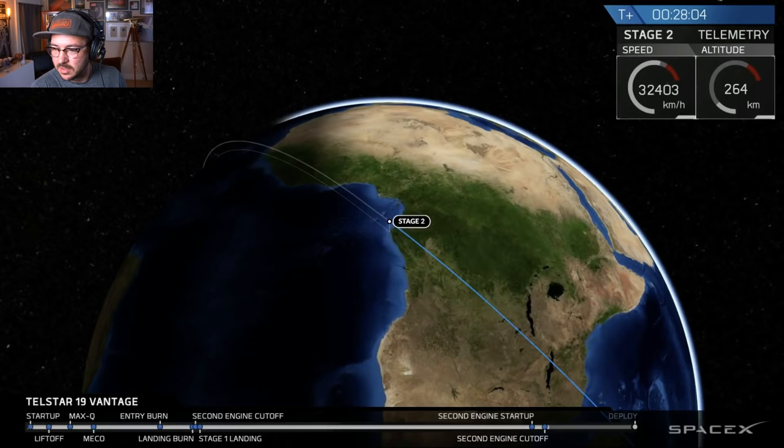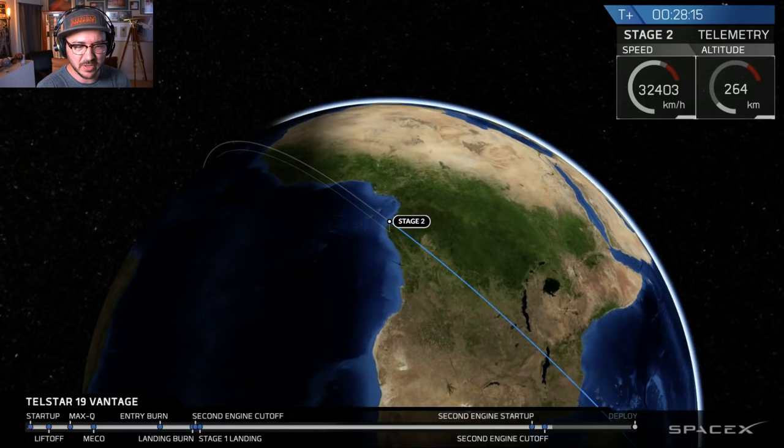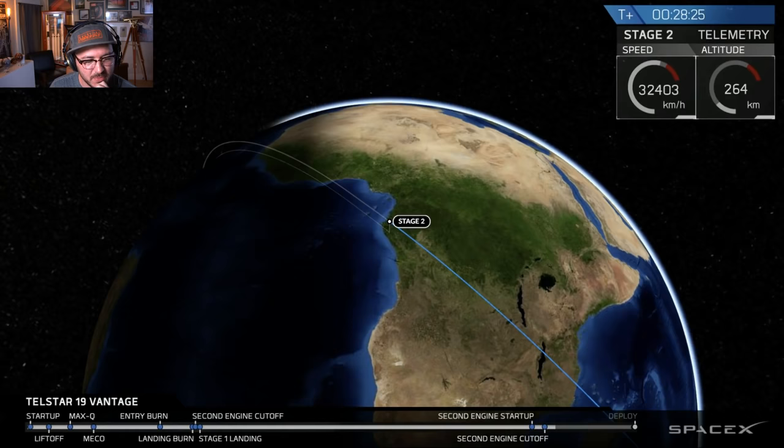Can you see the second stage at night? Yes, you would be able to at night when it's firing. You should be able to see it fairly well. It's not that bright though. We've not heard confirmation of a good second engine cutoff.